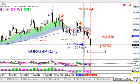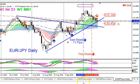Now we move to another cross pair, Euro Japanese Yen, and this one really didn't move at all. Take a look. Last week I did suggest a sell, right here, to the right side of this blue line. There was my level, 130.87. I suggested a sell below that, and take a look at this candle on Sunday.